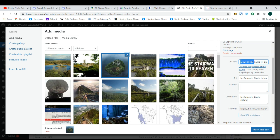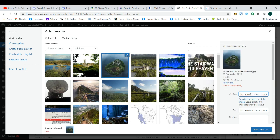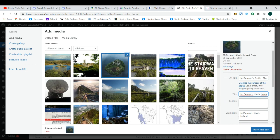But alt text is very important, and title and description as well. Alternative text, I should say, is pretty important. I've actually installed a plugin that automatically inserts the title into the alt text. You can download a plugin that does that, or you can just do it manually. It doesn't take much, but I always put the title of the post into the alternative text of each image I place on the post. So I add media, and then I add that one, and then I paste the title in there. Do it to the title, do it to the description.